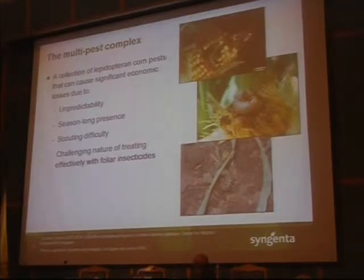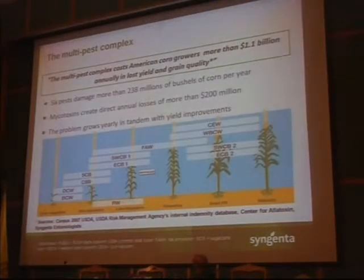The main problem with insects is that they are not predictable. They're seasonal, they're always there, and it's very challenging to have effective control using foliar insecticide. If you look at the figure, especially the one below, you can see from corn germination all the way to maturity.